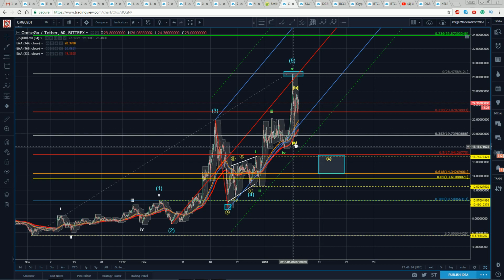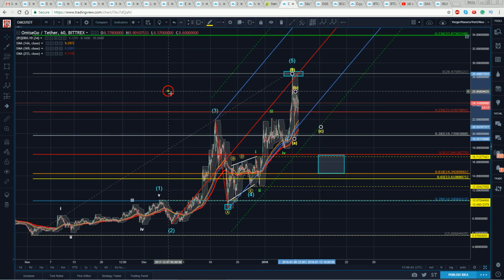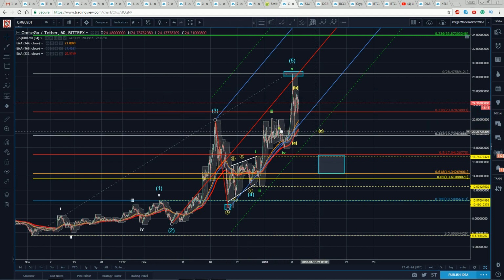So I've got a pretty abrupt A wave. Now, I recognize that in crypto, we're seeing a lot of these truncated C waves. So what if we get there? Would I take the trade? I'd think about it if I had good subdivision in that C wave, but if I'm looking to take a meaningful position, see if I take it here.